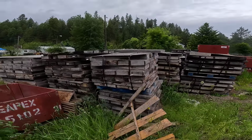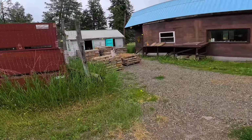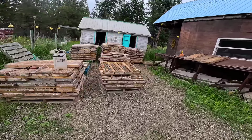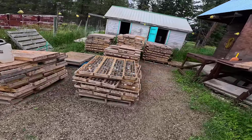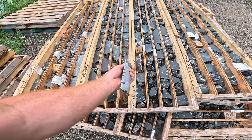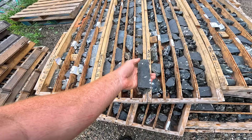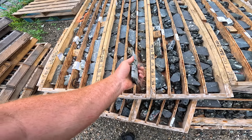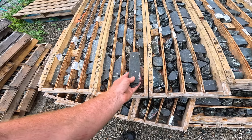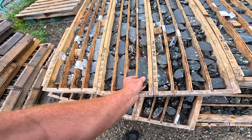And then there's the core boxes. These are full of cores from drilling programs they've done in the past. I think this is all last year's drilling programs here, and just core after core after core. And if you'll notice here, the cores are half, because they take the cores and they cut them in half. Half goes away to get assayed, half stays here for the geologists to look at. So when the assays come back, they can go back to where the assays say are good and have a look at the core and see what the material looked like before it got crushed down and assayed.